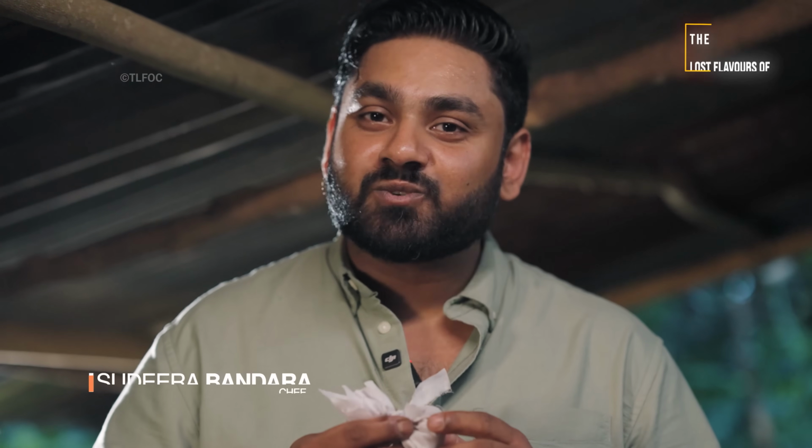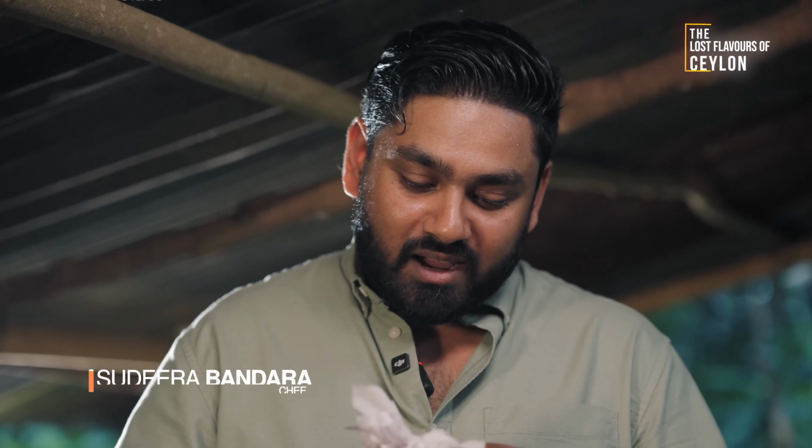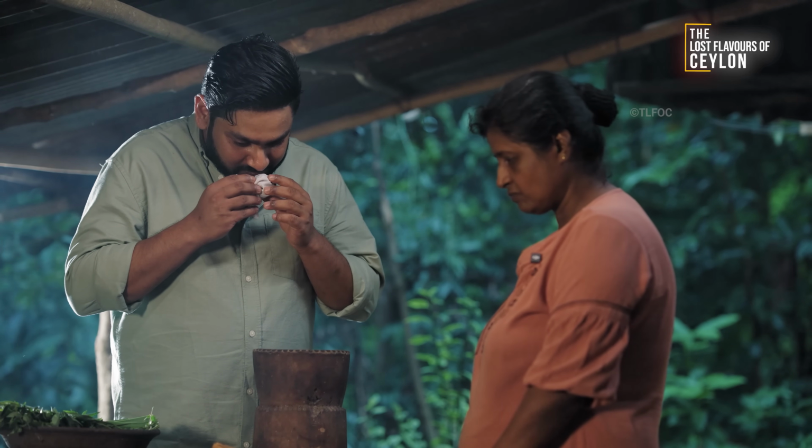Yeah, its aroma is very beautiful. I can feel aromas of cinnamon, cloves, and cardamom. Really beautiful aroma.